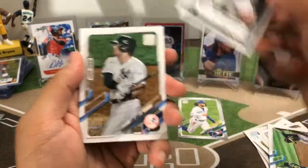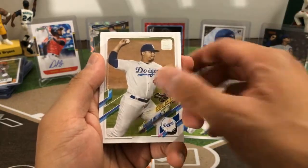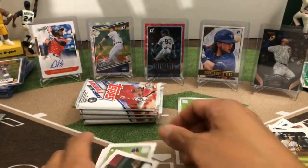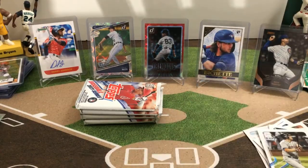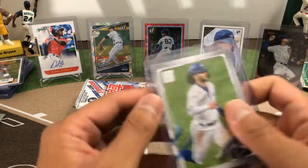Josh Donaldson, 52, Luke Voit, Josh Reddick, Future Stars Brusdar Graterol, Andres Giménez, rookie for the Mets, Nick Madrigal, rookie for the White Sox. Let me just leave that up here. Nice card there, numbered to 70.